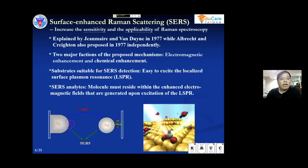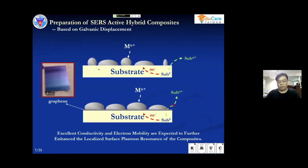Okay, right. That's the introduction of the nanomaterials and the spectroscopy used in my lab. And next, I will tell you about some applications in my lab, especially in biomedicine.